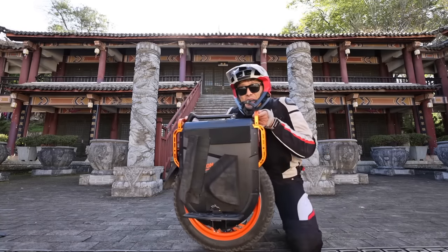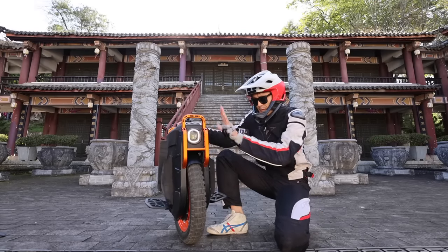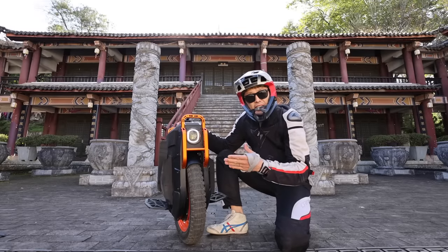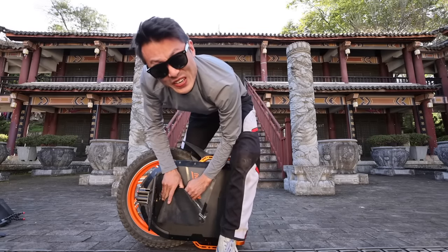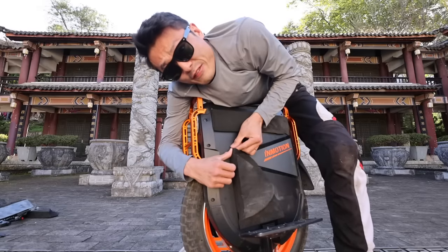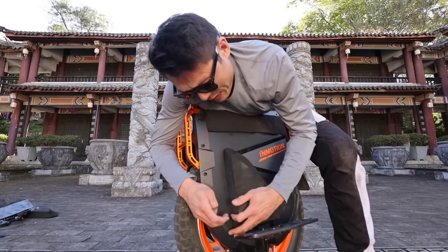All right, let's talk about the amenities and the convenience factor of the V13. First, let me get rid of these pads and then we'll get into the details. These pads are custom made by me, so that's why they're so ugly, but they're functional and custom fitted to me. You can buy third party ones or use the ones that are included with this wheel.